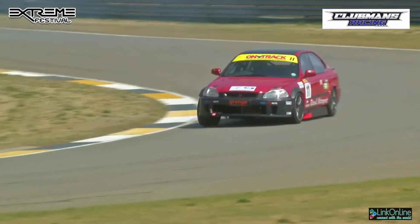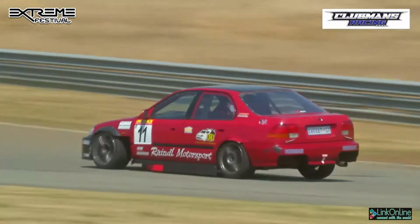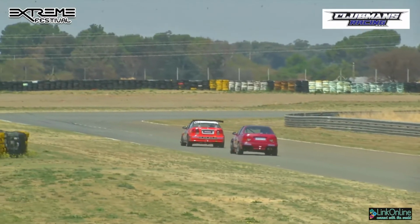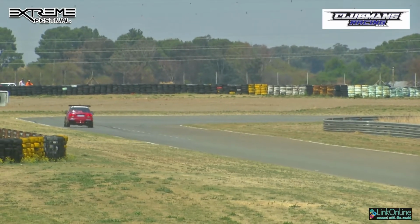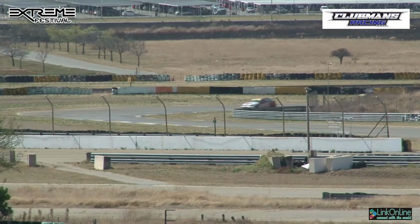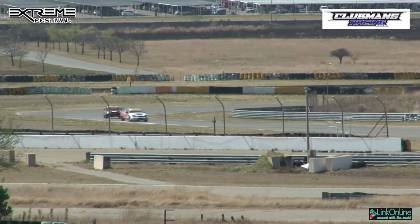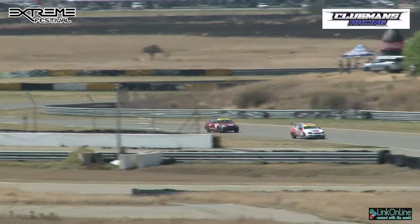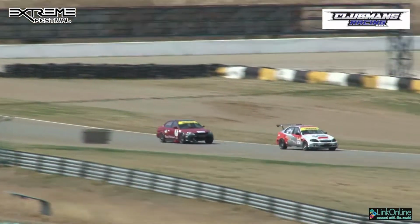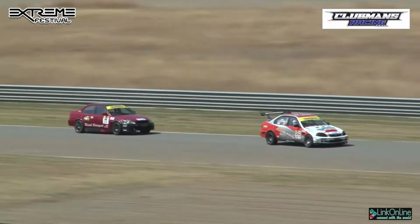Into turn 3, no problems at all there for the two of them. Phakisa trying to close things down on the back end there of Dirk Lawrence. Hasn't found a way through on Lawrence yet, but he's certainly putting a lot of pressure onto the back end there of that Ozoic panel beaters and JDM tuning Honda Ballard. Still no change up between the two of them though as they head down towards Uncini 1.